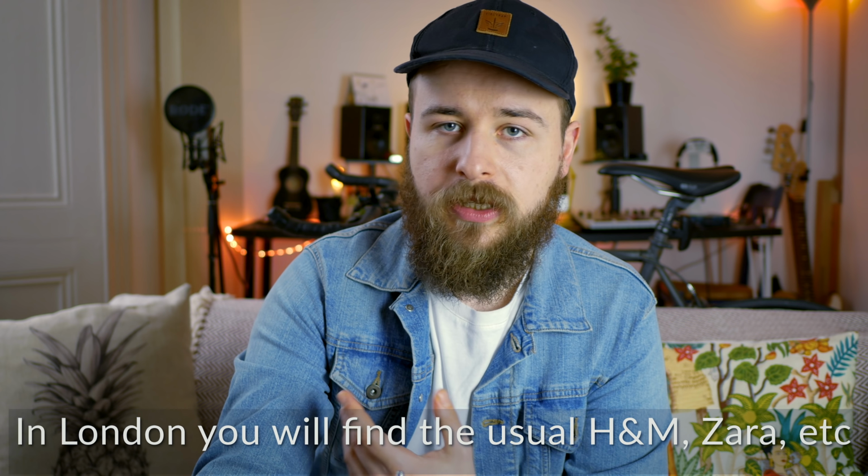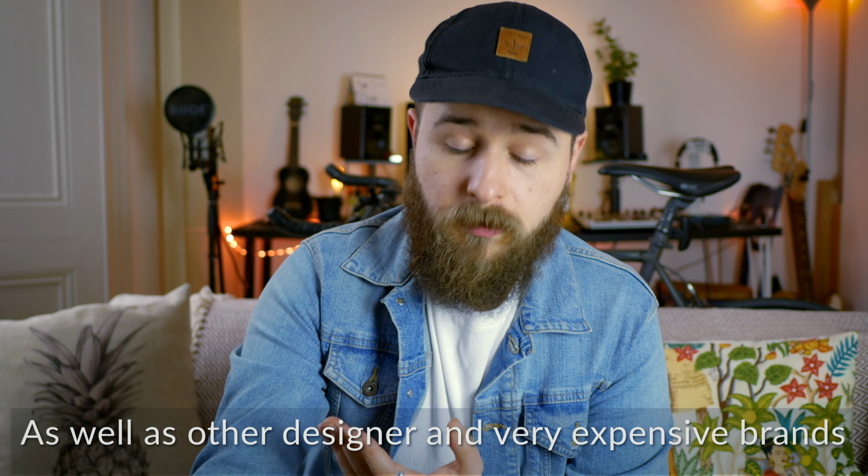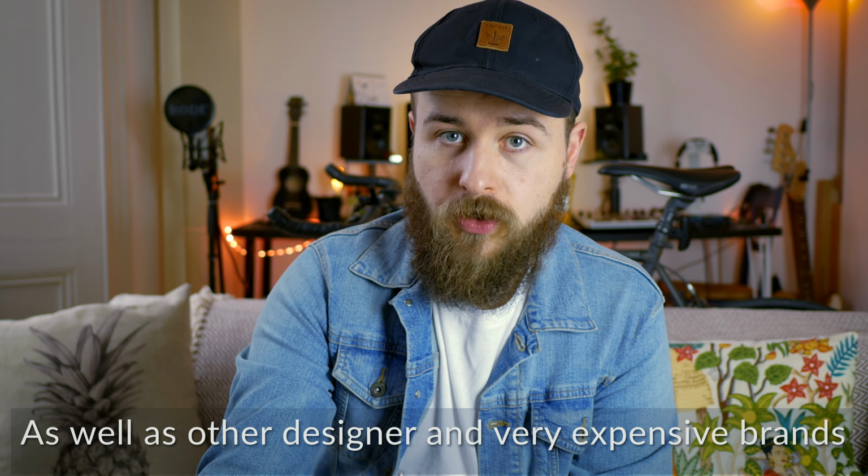And this last category I named other. This is other things that you might ask for, like clothes, for instance. We have the usual H&M or Zara or Uniqlo. So you can get a jacket for like £25, a t-shirt for like £10. The usual prices in all Europe, really.